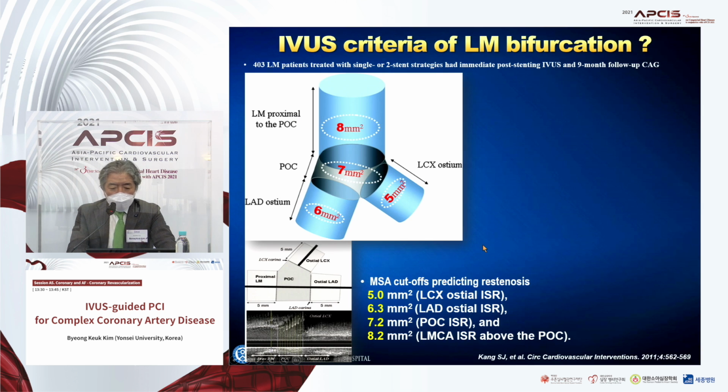So what about the IVUS criteria of the left main bifurcation? As you can see, the left main lesions have some 5 different portions: left main portion, POC, LAD os, and circumflex os. These 4 different portions had different cutoff values. Circumflex is 5.0, the LAD os is 6.3, POC is 7.2, and left main 8. So we easily remember 5, 6, 7, 8.